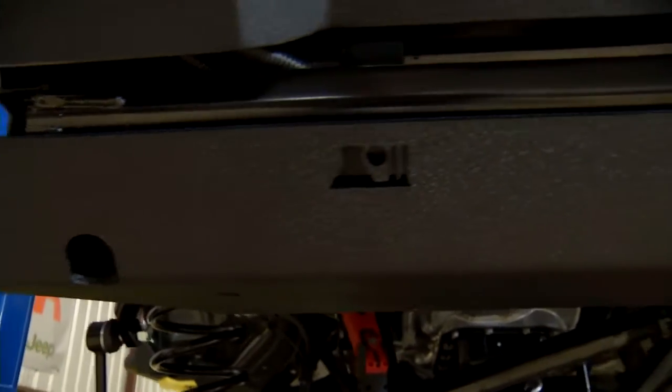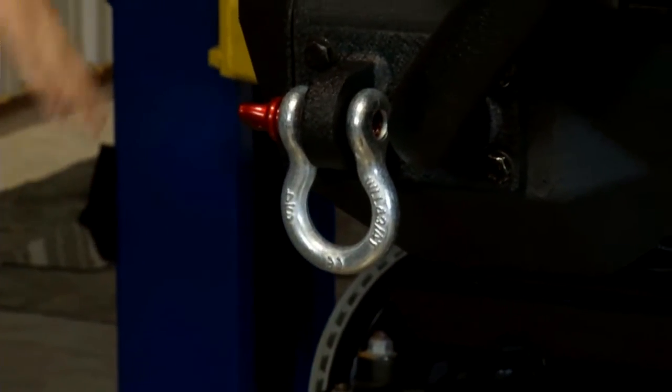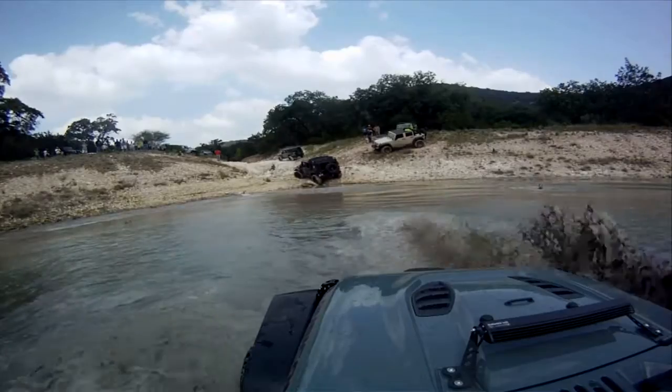Pretty nice unit here, and of course we got our skid plate underneath here. Very important. So that is nice. You got your shackles here for towing. The bumper comes with full D-rings so that you're complete for towing and pulling and extracting other stuck vehicles other than Jeeps. Yeah. Anyway, also really a nice beefy unit here.